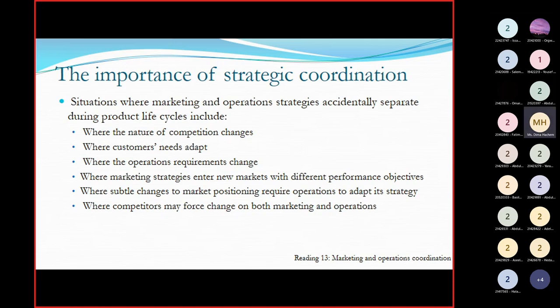Now, during the product life cycle, what is the product life cycle? The product life cycle is the product since it's launched. The product is launched and then the product progresses in the market. It becomes famous, it becomes known. People start to buy it more often. It becomes a regular product for the company. So the product life cycle changes over time. The nature of the competition changes. The customer needs change. Operation requirements change.